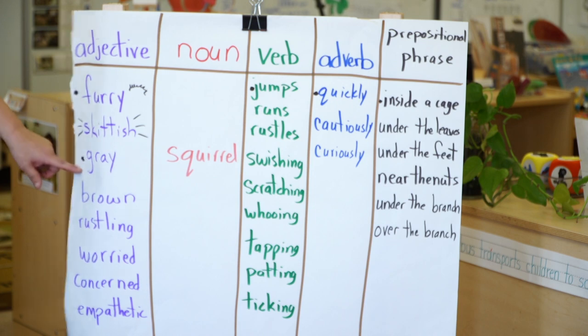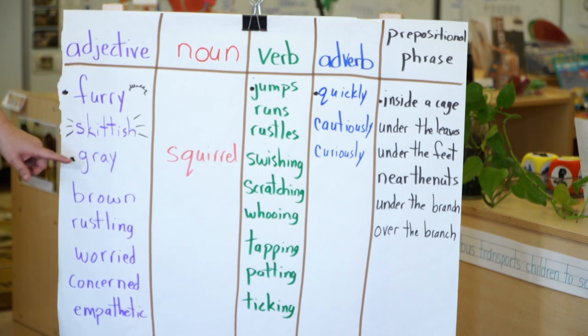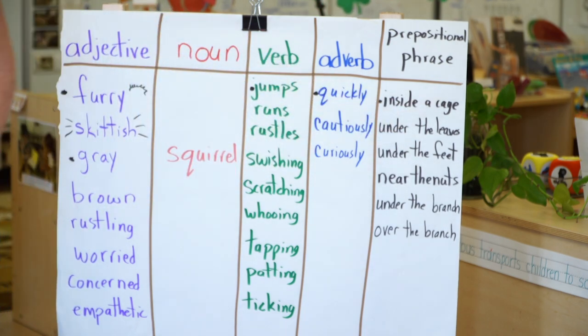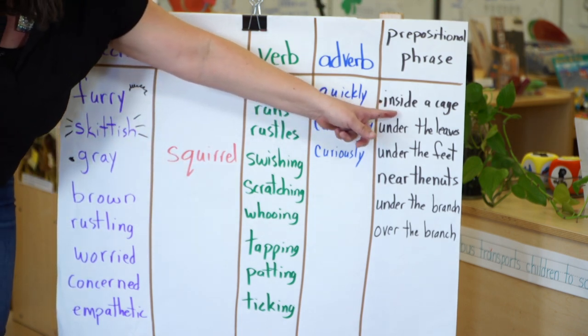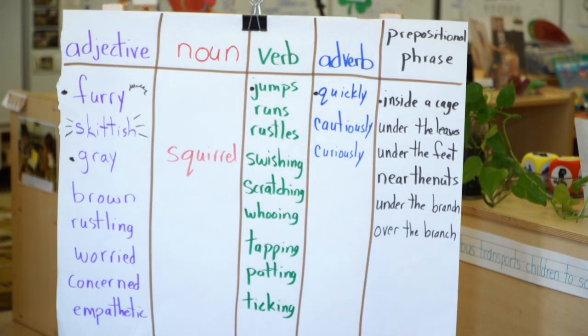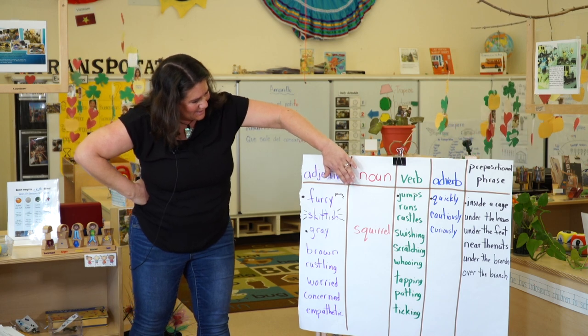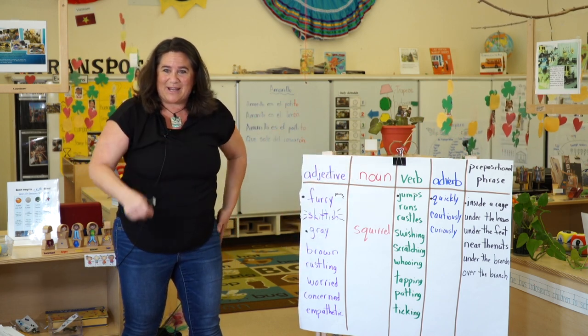Furry, furry, gray. Furry gray squirrel jumps quickly inside a cage. Let's try that one again. Furry, furry, gray. Furry gray squirrel jumps quickly inside a cage. I want you to try writing some of these sentences using your different parts of speech about the squirrel. That's a way to add to your notebook.